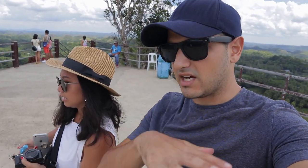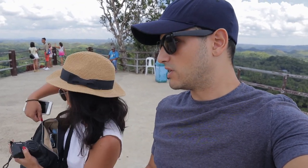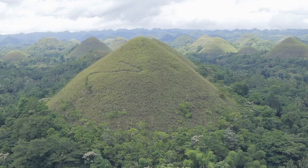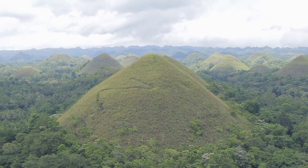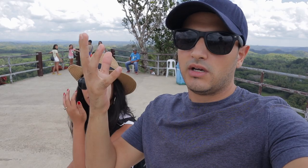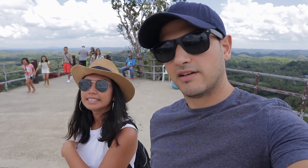There are actually 1,776 hills, and they're spread all throughout. I think over here you can only see around 1,200. But the reason why it's called Chocolate Hills is during the summertime, the top of the hills, because they're filled with green grass, dry out and turn brown. And that's where it looks like chocolate.